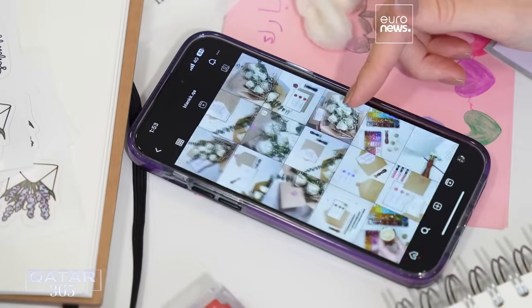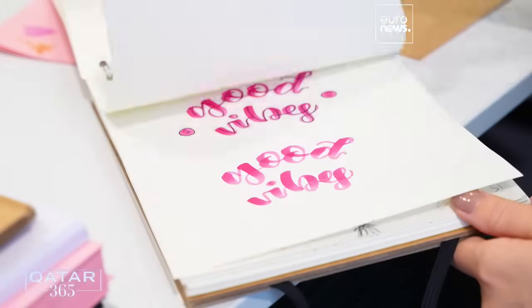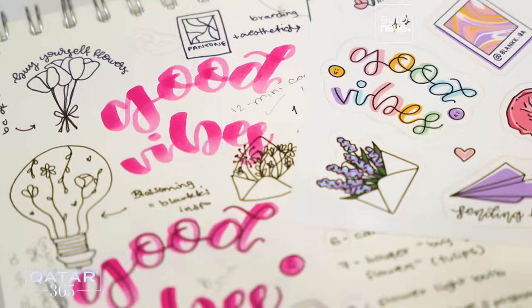I started making cards when I was like 5, 6 years old, and I grew up making them. My mom has a collection of all the little cards that I've made growing up. I've always been very passionate about gift giving and making gifts very personal, and I wanted to bring that into the market as well.